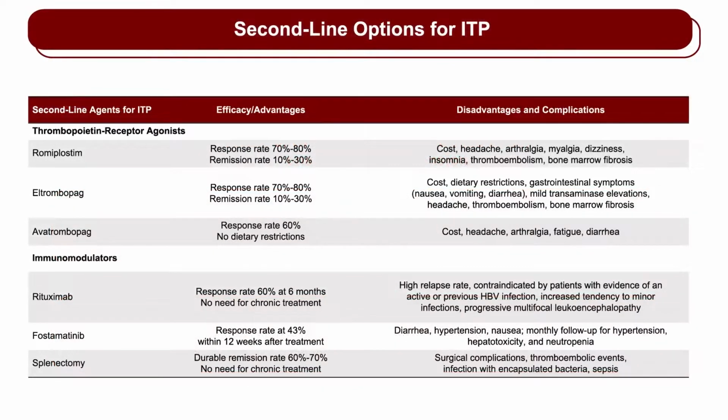So as we can see, we have many advantages and disadvantages of our approved therapy. Romiplostim, eltrombopag, and avatrombopag show good response rates, but are associated with high cost and the need for ongoing treatment, and with some side effects, although not as predominant based on our current data with regards to bone marrow reticulin. We do have immune modulators such as rituximab.